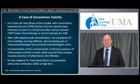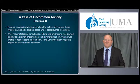He underwent ultrasound examination of the involved joints, which confirmed the presence of inflammatory arthritis in each, while synovial fluid analysis showed the presence of white blood cell infiltrates. It was negative for rheumatoid factor, but presented antinuclear antibodies at high levels. From an oncological viewpoint, when the patient developed these rheumatological symptoms, he had stable disease under atezolizumab treatment. Of course, the patient was sent to the attention of our rheumatologist, who after consultation decided to start prednisone 10 milligrams twice a day, which led to a prompt improvement in the symptoms reported by the patient.